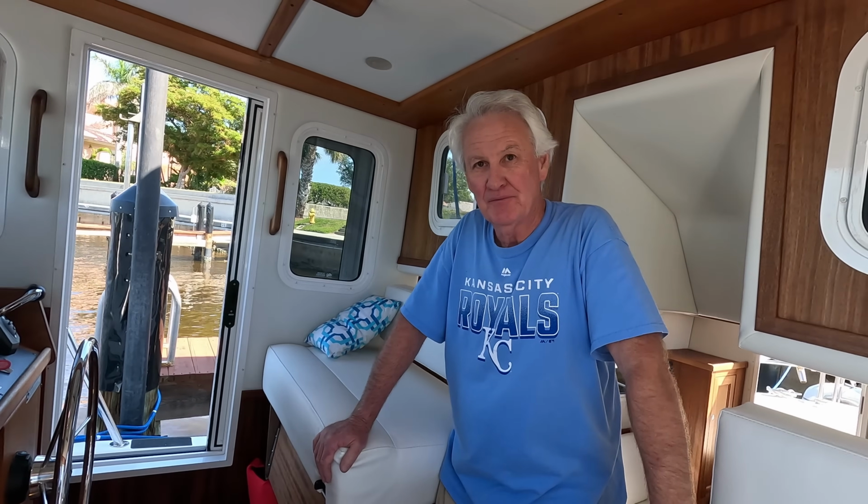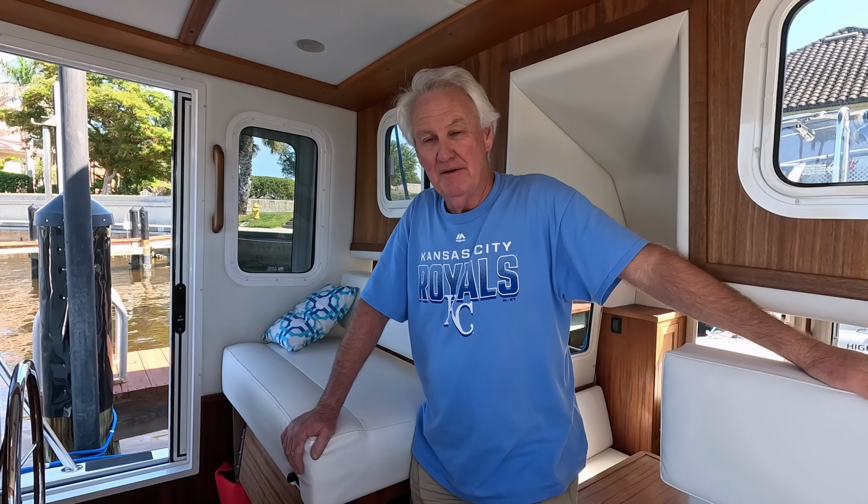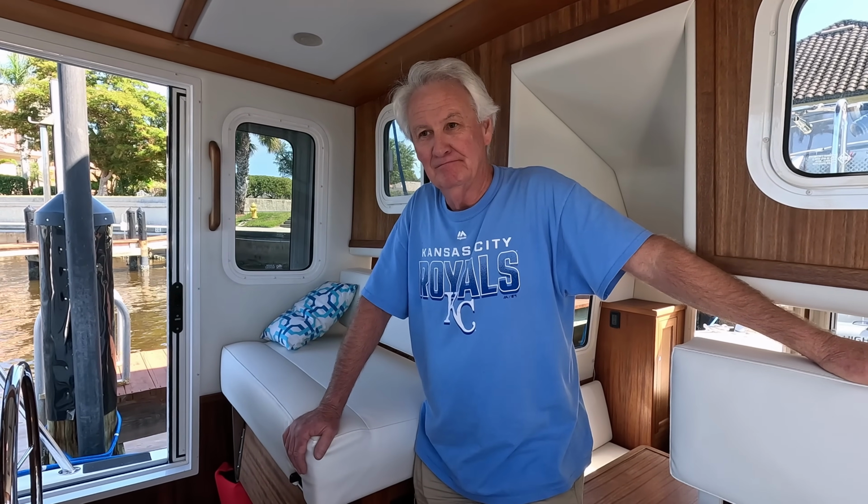So she is for sale. I've got it listed with Great Loop Yacht Sales for $330,000. Okay. Well, she is in impeccable condition, so hopefully we can find a buyer for you.